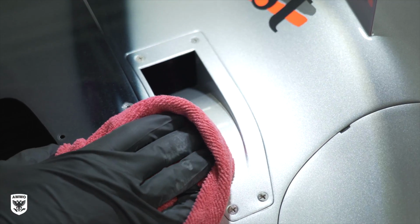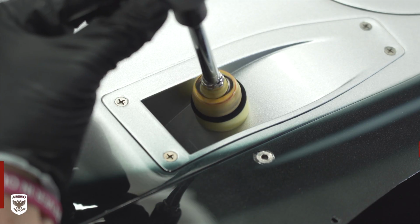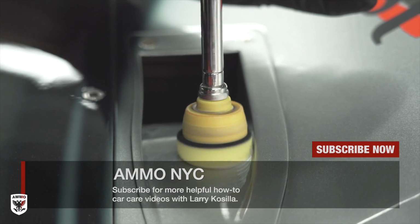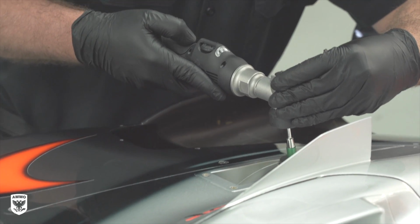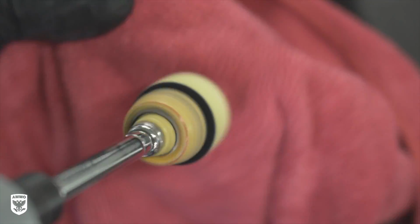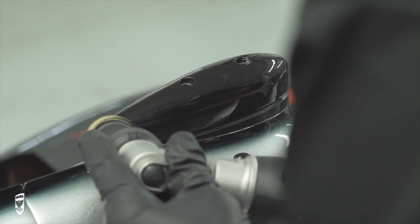Here's a good example. These are the air scoops on either side of the cockpit. They're deep, narrow, and skinny. Obviously, any common machine with a large throw wouldn't work in these tight spots because it would bang against the sides. It's what we call karate chopping an edge. Instead, I used a 1-inch rotary and extension with no throw or side-to-side movement, so I can polish right up to the edge of the scoop without banging into the sides and damaging it.